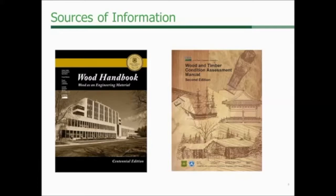Anybody who's been in the field, we run into that problem a lot. Has it been treated? What's it been treated with? There's a chapter in there that deals just with preservative treatments and their use with wood, and it's current up to the date when we published this, since about 2010. So it's very state-of-the-art as far as what's going on there.